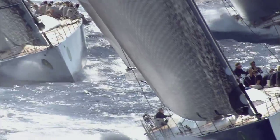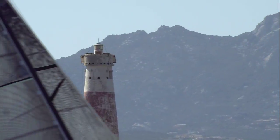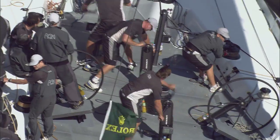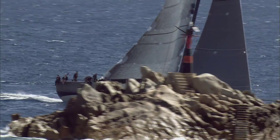The event also includes the Mini Maxi Rolex World Championships. The favorite, Nicholas Zennstrom's Ran, fresh from victory in the Rolex Fastnet race and back to defend their world champions title after narrowly ousting Alegre in the final race last year.